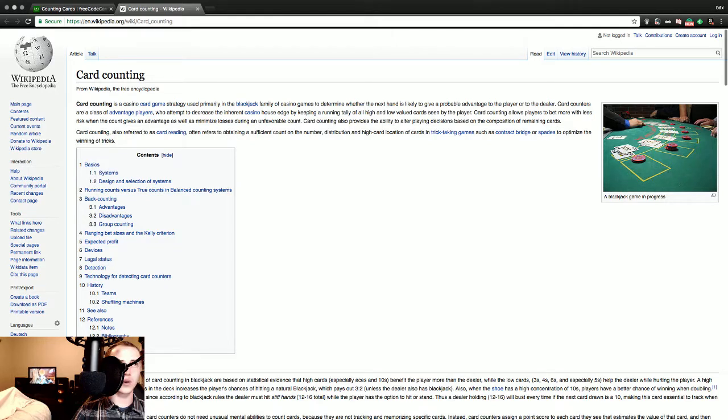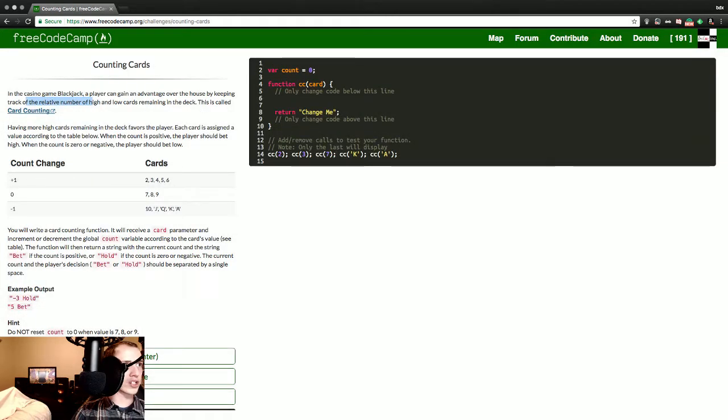I don't think there's any full contact card-based sports, if that's a thing. Anywho, contract bridge or contact bridge, whatever you prefer, or spades to optimize the winning of tricks. Cool. So, that's a nice little Wikipedia tangent.